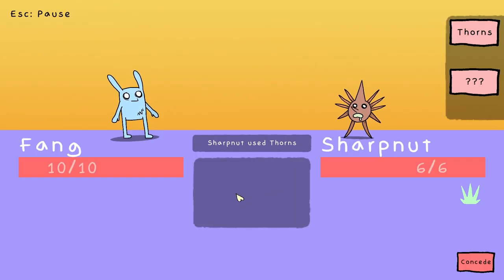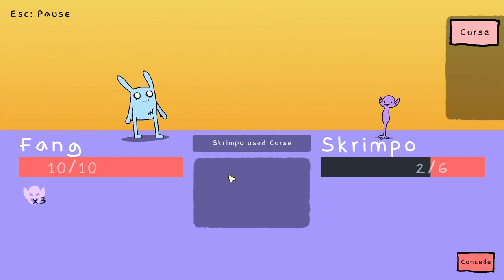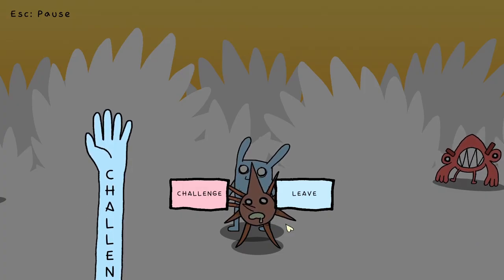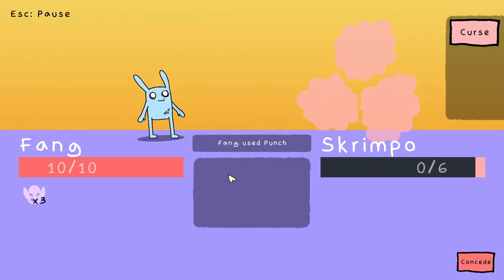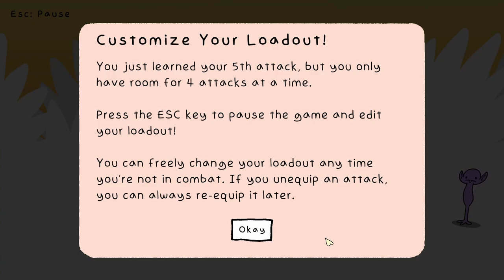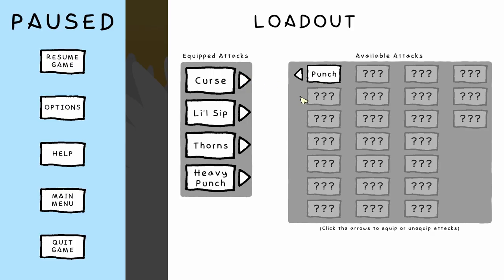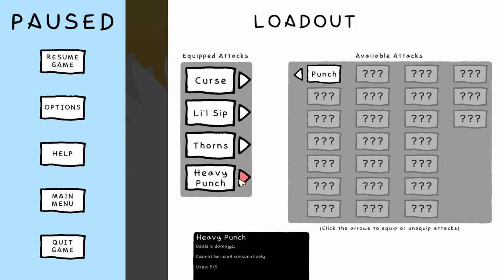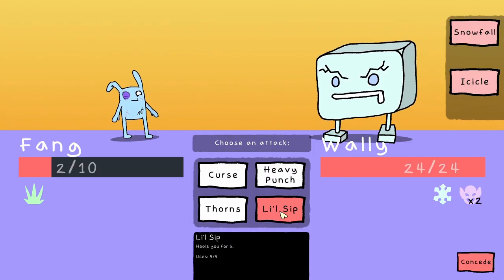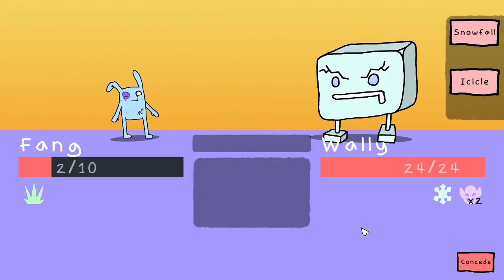This is a 1v1 fighting game with voice acting, and you can learn new abilities when you win matches. There are 4 monsters in this room we can fight. I won against Scrimpo, then Sharpnut, then Gorbis. Since we have learned more than 4 fighting moves, there's a customizable inventory that is now unlocked since we can only have 4 slots. I finally beat the gatekeeper, and in this next area, I realized that sometimes you have to defeat certain enemies before others.